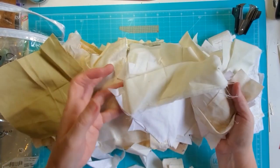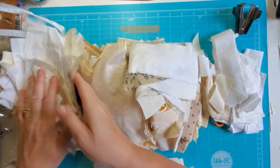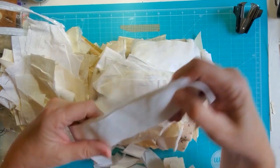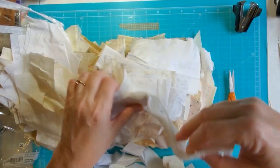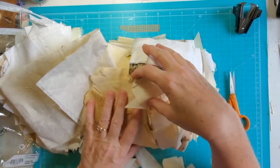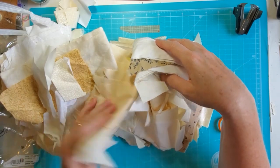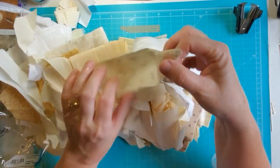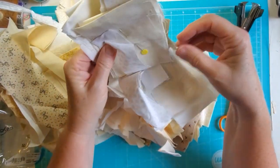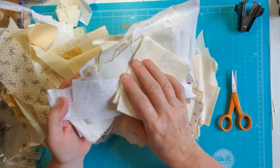If I were into dyeing, I'd dye some of this, but I'm not. But I love the strips. Look at Snippet Roll. Yep. Kind of excited about this one. Oh, look at that. That's cute. Very, very cool. Some very cool fabrics in here.